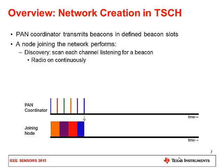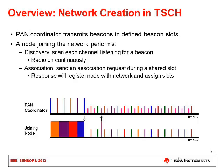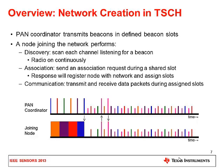So it will continue to sense the channel, and then at one point, it will match the beacon channel with the channel that this node is listening to. It will learn what the channels look like, what the shared slots are, where the beacon slots are, and based on that, what it can do is this. The pink lines over here indicate the shared slots, and at those shared slots, it sends an association request to the coordinator. It will get an association response back, and in this association response it will know that there will be channel X, channel Y at this particular time slot, so now we can communicate between the PAN coordinator and this joining node. And every node does that. This is more or less the principle of the time-slotted channel hopping protocol that is in 802.15.4e.